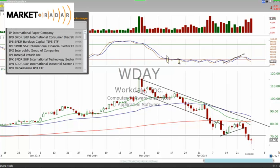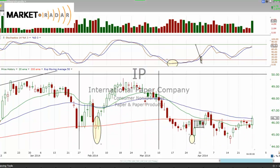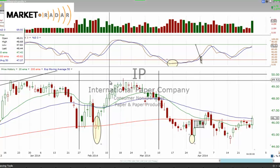Intrepid Potash. No, cancel that. International Paper. Took out the lows of the session, closed at the highs, and decent volume, right up against the 50-period moving average. Expecting this to break through this and get a rally going. This stock has been giving us really great candles.